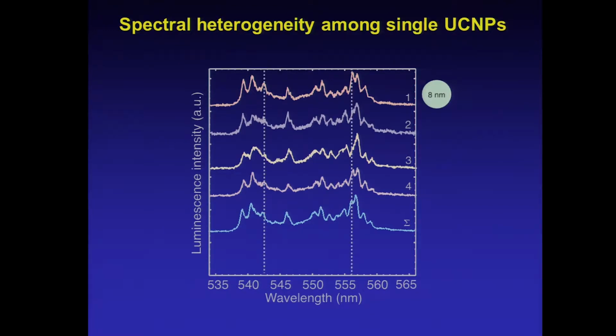Again, if you have a particle that has hundreds or thousands of emitters inside it, even at 10 nanometers you have 100 emitters inside these particles, you really wouldn't expect to see much spectral change, at least within some sort of Poissonian distribution. But what we see is that for some very specific lines in the emission, sometimes that peak is there or not there. Sometimes it's there and it's the brightest transition in the particle. So again, clearly something's happening as you get these things smaller.